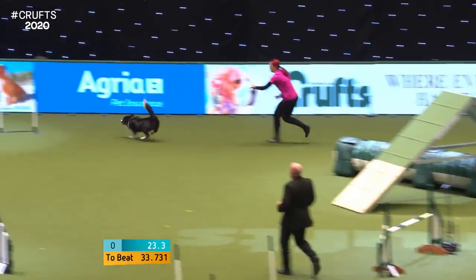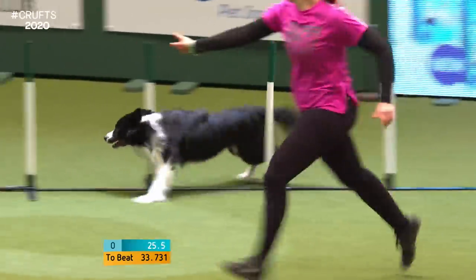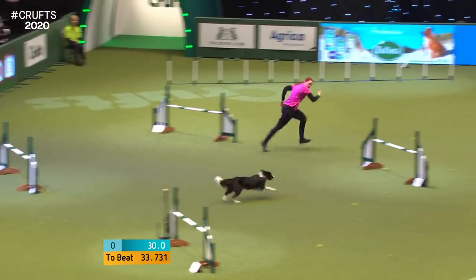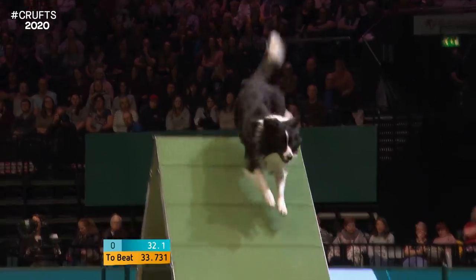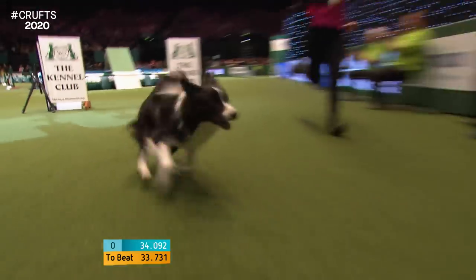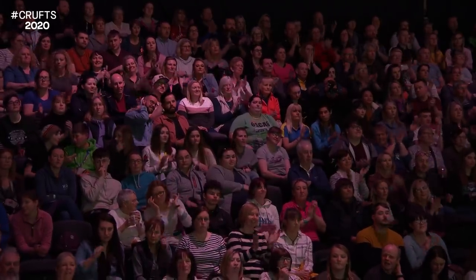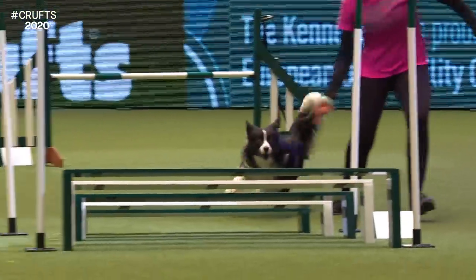They are really travelling over that dog walk at the moment. 21 seconds, the time is really good. What about the weaves? Not losing any time there at all. It's going to threaten the leaders, this one. Needs a big finish here, up and down over the A-frame. Hops over the last jump. Well, 34.0 for Sean, up into second place.